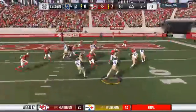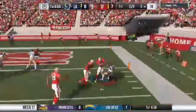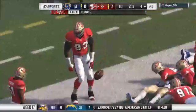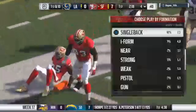Second and goal from the 5. Back to the ground game here. Gurley hammering for the goal line. He loses the football. And a big turnover there as his guys will get the football back.